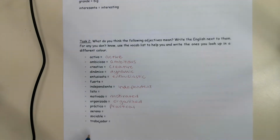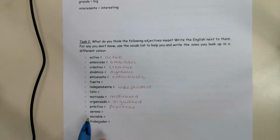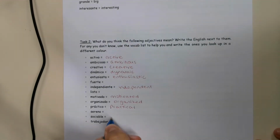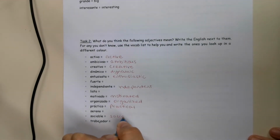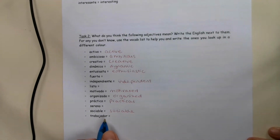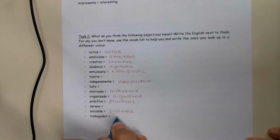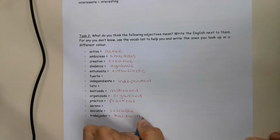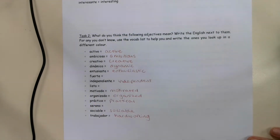Sereno. There is a word in English that this looks like, but I'm not sure if you'll know that one, so we're going to come back to that in a second. Sociable, exactly the same in English. Sociable. And trabajador, it doesn't look like the English, but we've seen this one before. Hopefully you remember it. It's hard-working. So if you look at those, you probably were able to work out the majority without looking them up. I'm just going to go into blue for the ones that we weren't sure of.